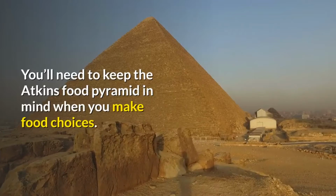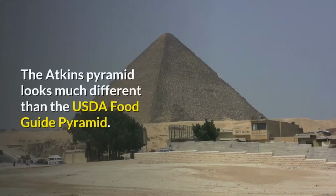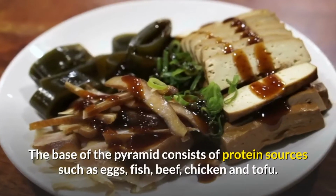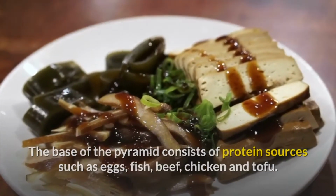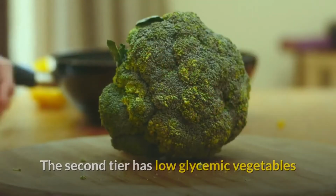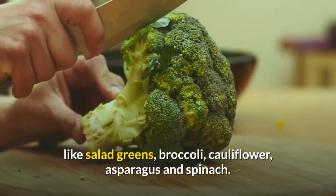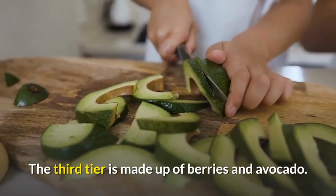You'll need to keep the Atkins Food Pyramid in mind when you make food choices. The Atkins Pyramid looks much different than the USDA Food Guide Pyramid. The base of the pyramid consists of protein sources such as eggs, fish, beef, chicken and tofu. On a daily basis, your diet should consist primarily of these foods. The second tier has low glycemic vegetables like salad greens, broccoli, cauliflower, asparagus and spinach. The third tier is made up of berries and avocado.